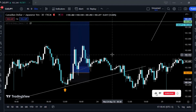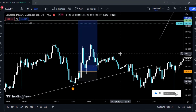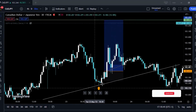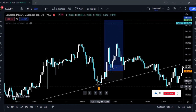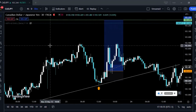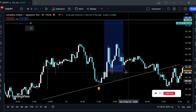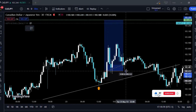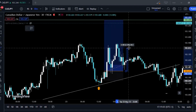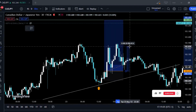Here it is. So we took this trade after price bounced off a trend line. Third touch on a trend line, I was like, okay, cool. We need to look for buying opportunities. We took a trade. Price went in our favor very fast. We were risking about 17 pips. Price went all the way over 40 pips in our direction.